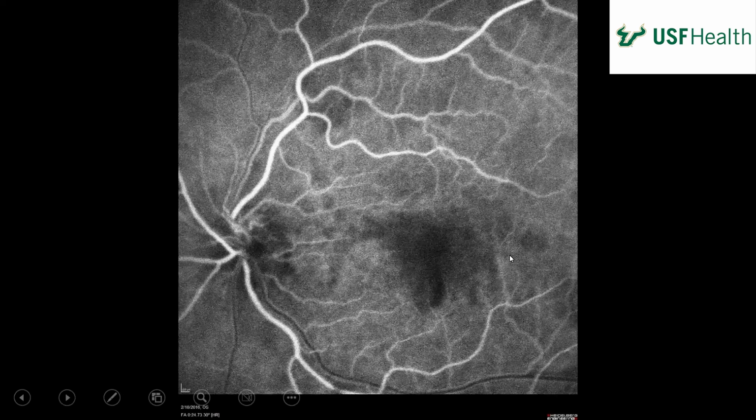Hypofluorescent. Yeah, hypofluorescent, sorry. And this is the beginning of the laminar phase. So now we're seeing the laminar phase. The hypofluorescence is beginning to increase. We see it extending inferiorly, nasally, and temporally. Again, no unexpected hyperfluorescent defects yet.